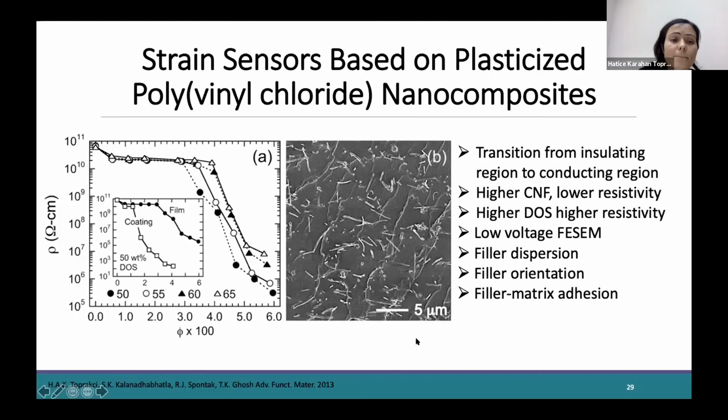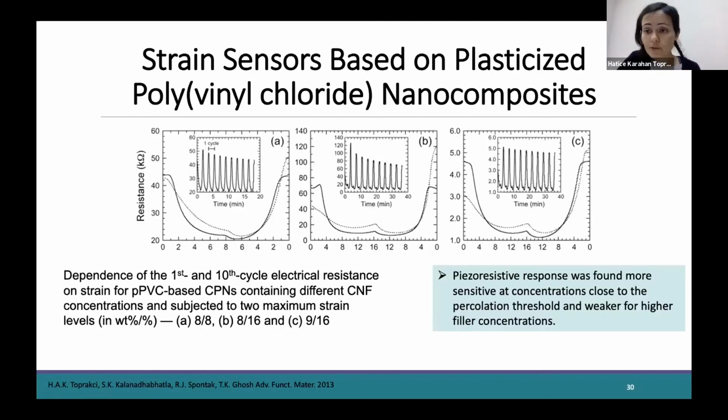After this, we also measured the mechanical properties, but since we don't have time, I couldn't add them into the presentation. I would like to add that by increasing the carbon nanofiber ratio, mechanical properties like tensile strength and elastic modulus increased. This is probably caused by the reinforcing effect of carbon nanofibers. After the mechanical tests, we also ran some cyclic tests, applying strain to some level and then returning to the original position. We got an idea about the mechanical cycling behavior of our composites, and then we chose the best ones and used them for electromechanical characterization.